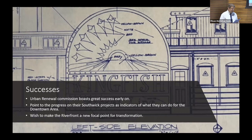They also wished to follow up their successes, however, on the waterfront. They considered, sort of west central Louisville thereabouts. They wished to follow up their success at Southwick with a similar project revitalizing Louisville's riverfront. They considered that to be the focus of their next campaign, basically, to clean up Louisville's blighted slums.